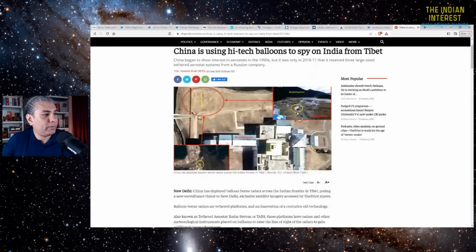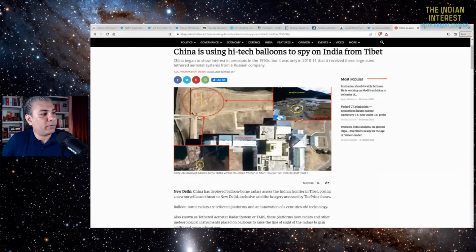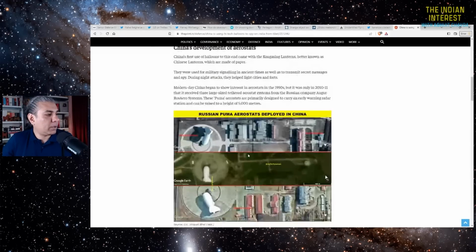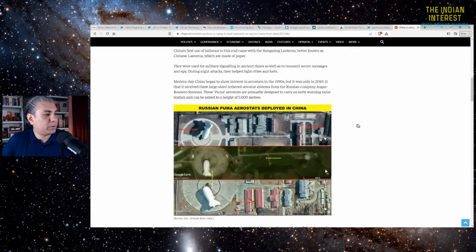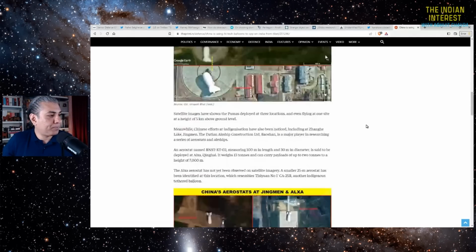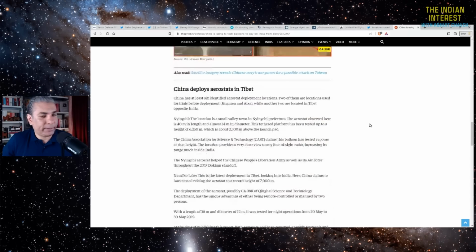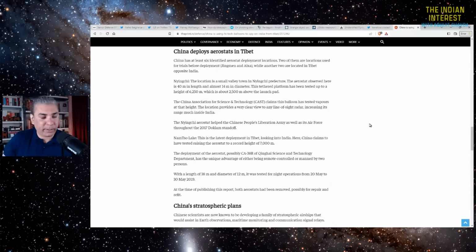And you can see they have these airship kind of balloons and various other balloons as well. Aerostats, Puma. So some of these balloons they have acquired from Russia. Puma aerostats, which have been deployed in China and other places as well. And they have deployed these aerostats in Tibet. They've sent a stratospheric balloon over Port Blair.